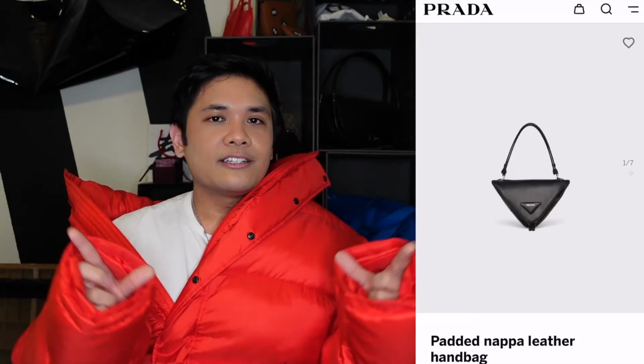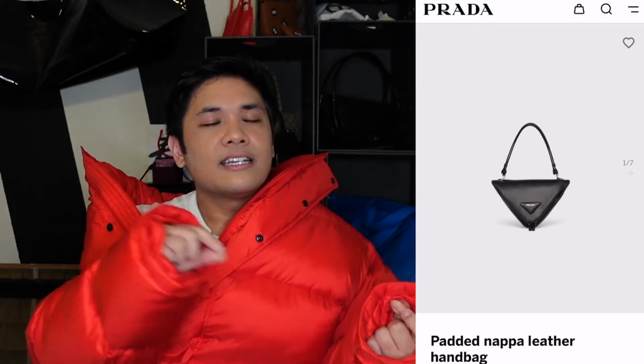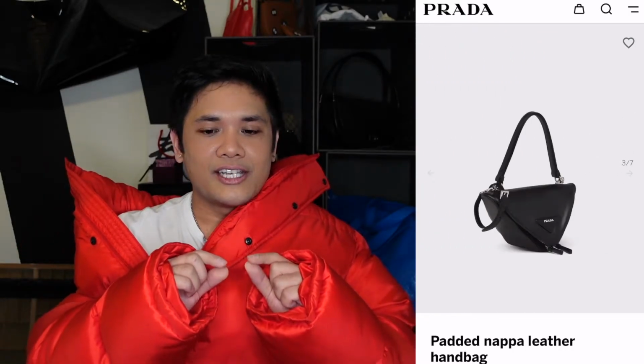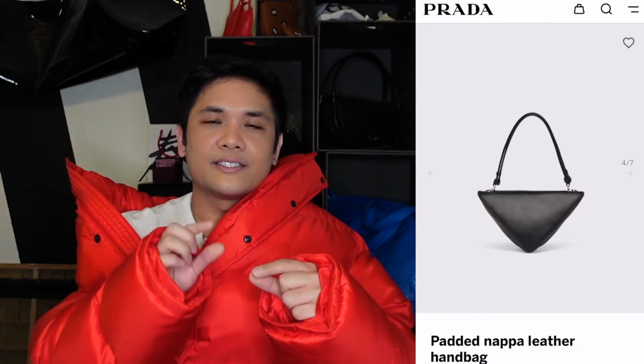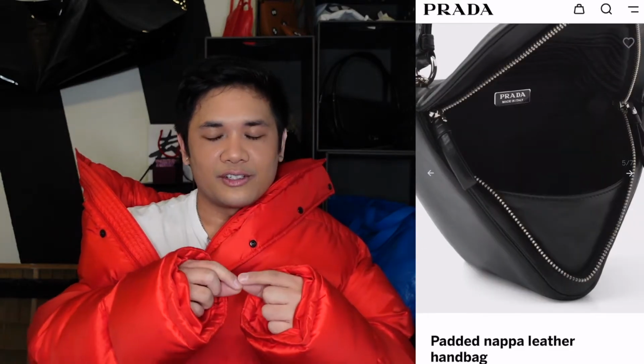So this bag is a triangular shape similar to the logo. It has a little top handle and then it also has a strap that you can do crossbody or shoulder, of course. I think one of the interesting things is that it does actually have a triangular faced opening because it's shaped like a triangle. But the zipper kind of starts from the middle, so you can open it up both ways to really open it, or just open up one side and maybe wiggle your fingers in there.